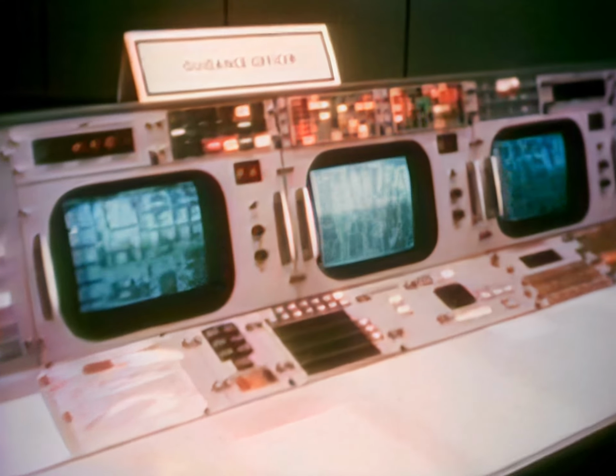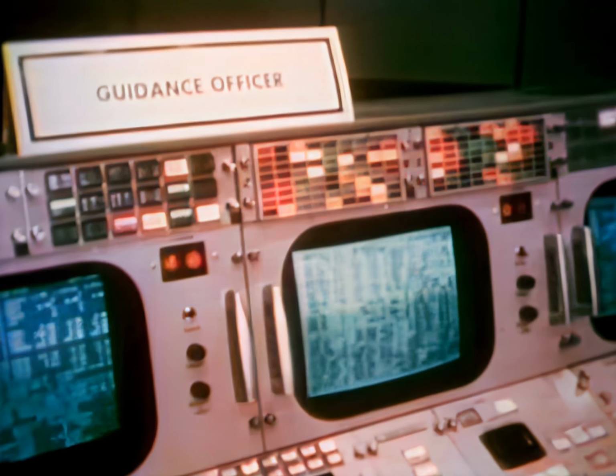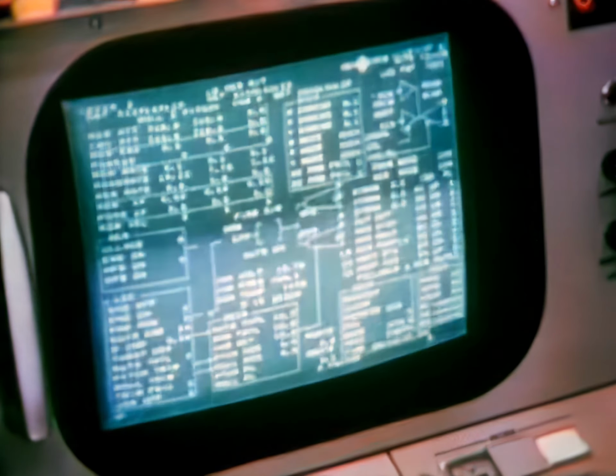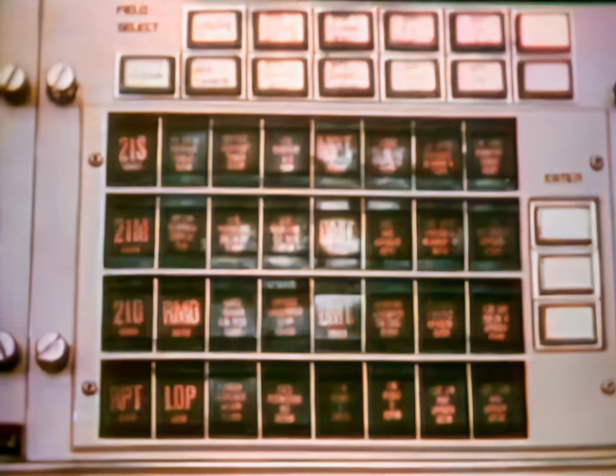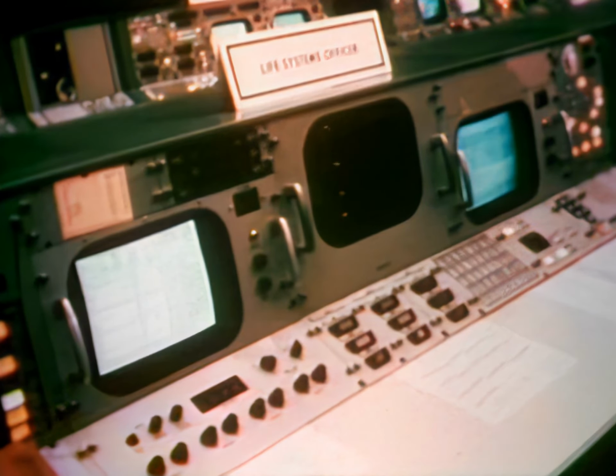The Guidance Officer, Guidance, keeps track of the computers on the command and lunar modules to make sure they are functioning properly. His job is especially critical for burns controlled primarily by those computers. The Life Systems Officer, or Surgeon, keeps track of the medical and physiological condition of the flight crew.